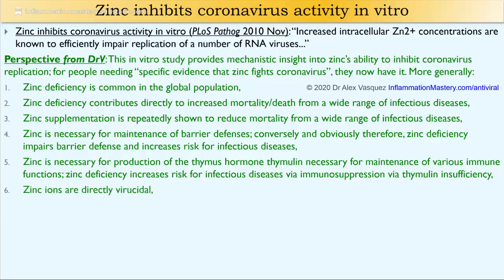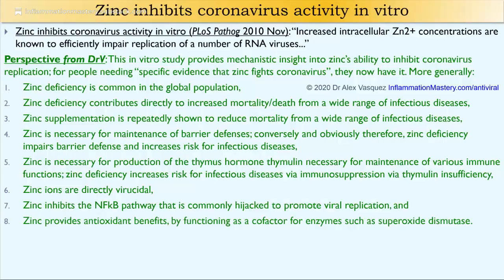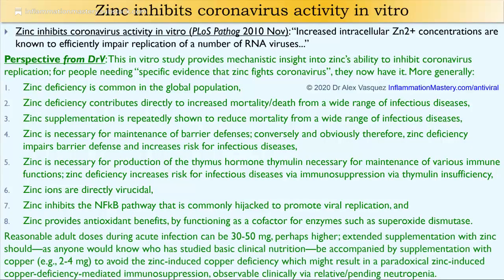Also, point number 6 here, zinc ions have been shown to be directly virucidal against, for example, the rhinovirus, which is another cause of the common cold. Zinc inhibits the NF-kappa B pathway that is commonly hijacked to promote viral replication. Point number 8, zinc provides antioxidant benefits by functioning as a cofactor for enzymes such as superoxide dismutase. Reasonable adult doses during acute infection can be 30 to 50 milligrams per day, perhaps higher.